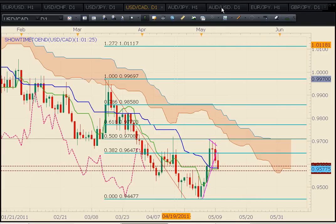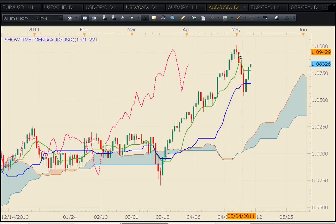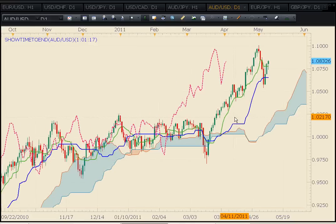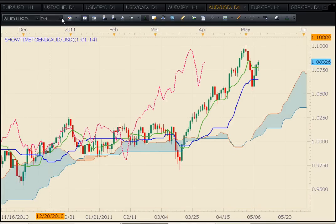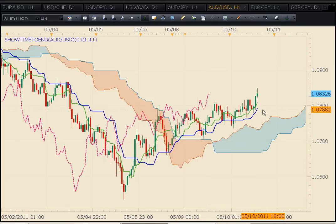And then another trade is the Aussie US dollar. If I trade on this, you're looking at the daily, it's going up, so we're in an uptrend, so you look to go long. We'll go to the hourly. Everything is bullish here. We broke the cloud. We got a TK cross. Our TK span's above price.